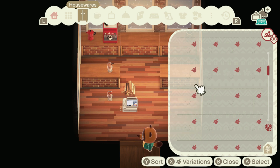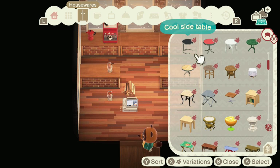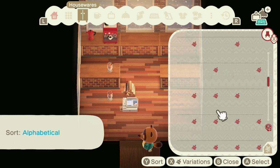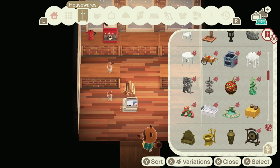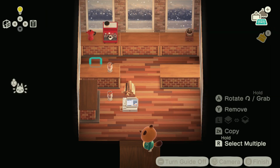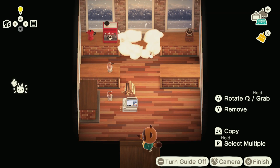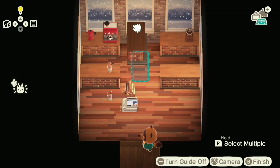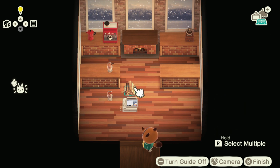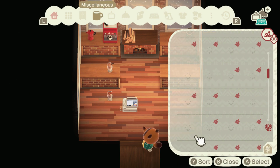I might take out that center counter table and put in the fireplace. As long as it's going to let me use it, let's go alphabetical. And that's the customization I want already. All right, so no, you're out of here. Okay, back up against the wall, please. And then extra firewood goes there.